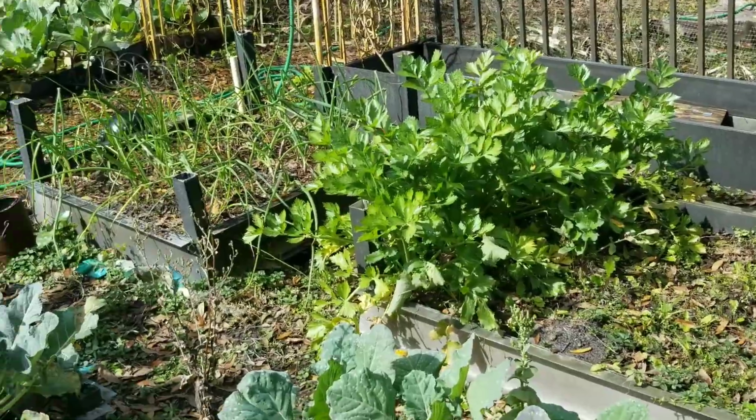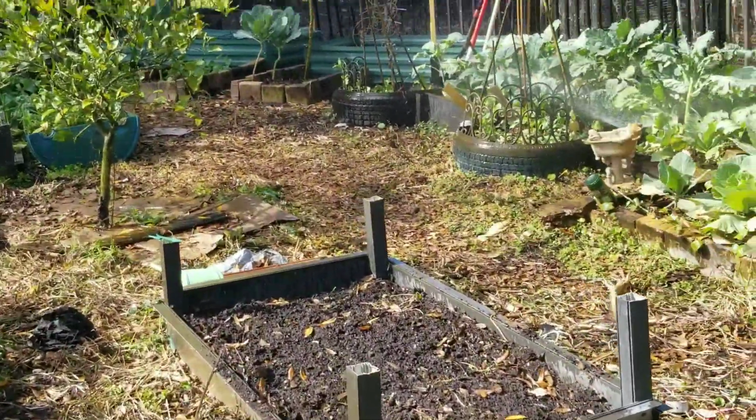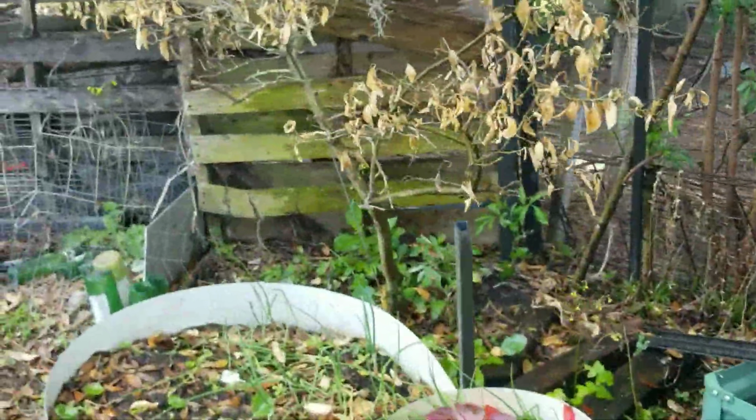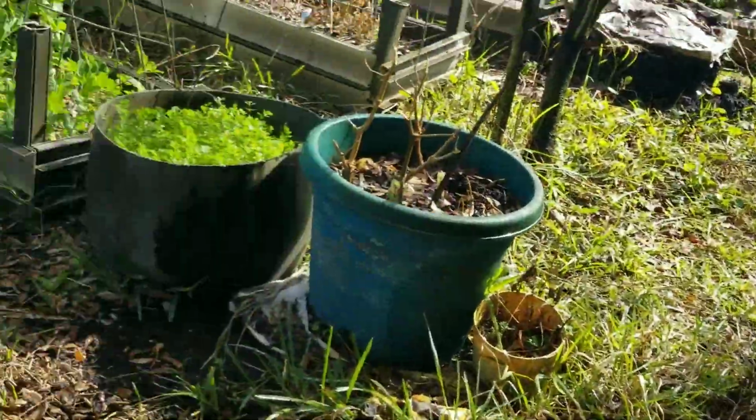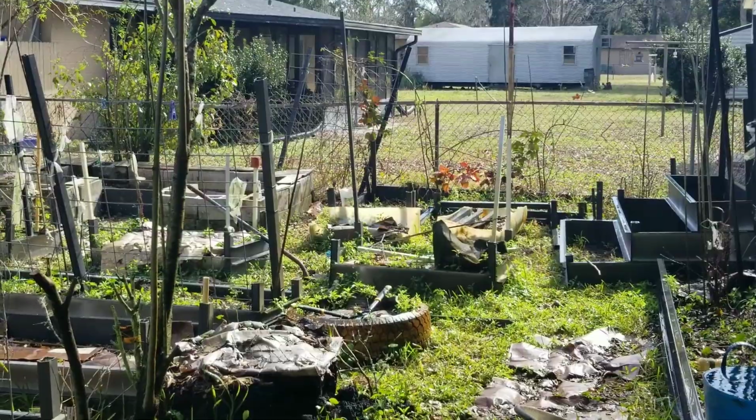Let's see. We can go to the other side and look the other direction. Okay, now we are over here. So this is what we got going on from this angle.